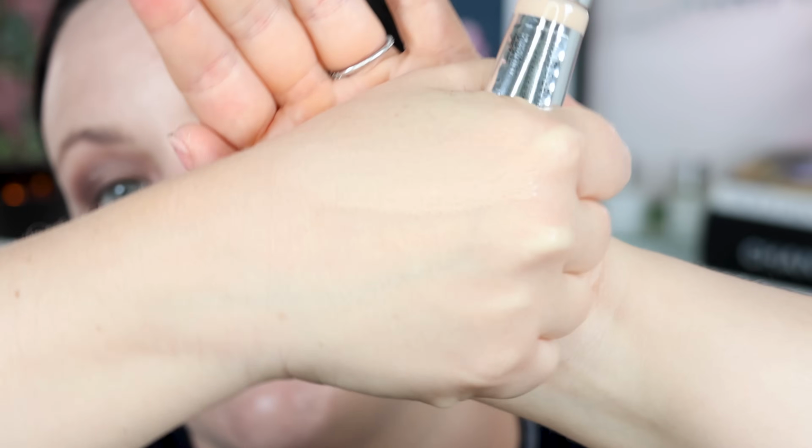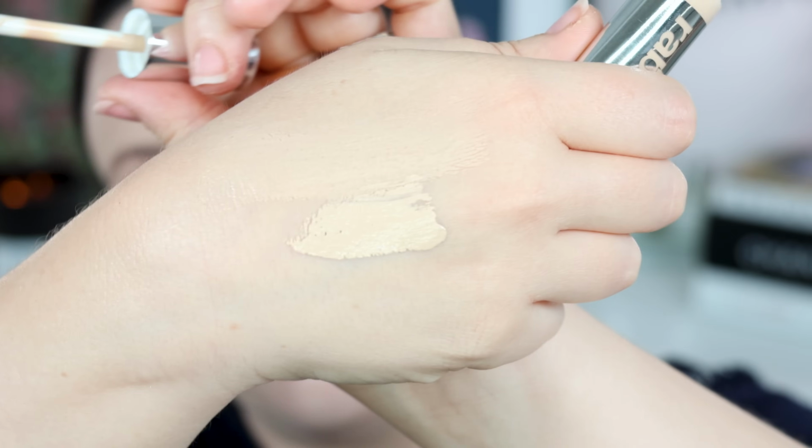Okay, I did pick up the Rabanne concealer as well. I got the shade 4. So it says 24-hour real skin radiance concealer made in Italy. Let's see. I think when I swatched this, it's going to be too light coverage for my preference. It feels very lightweight and very skin-like. So I don't know if you can even see the shade. Like here, shade 4. I'll give it a fresh swatch. There you go. Shade 4. So it seems like it's going to be a good shade match. So let's give it a go.